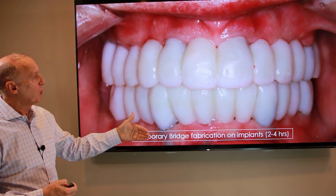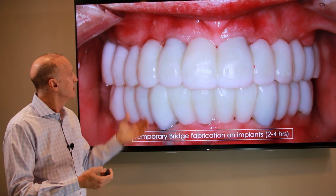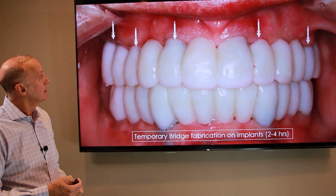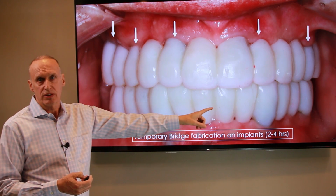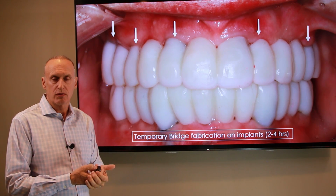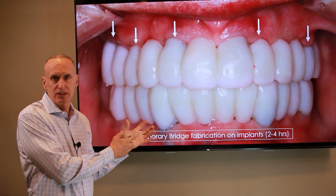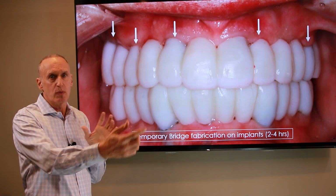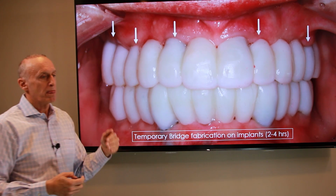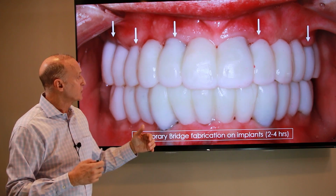So at this appointment, we take the rest of the teeth out, we put more implants in, and they leave here with a temporary on all implants. So now the implants are in this position and it's holding the temporary, but we still need the patient to heal for 2.5 months so that when we make our final impression, none of that same shrinkage happens between the impression and the final product. So very methodical, staged approach that yields the best results.